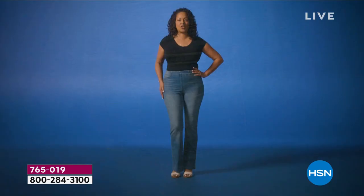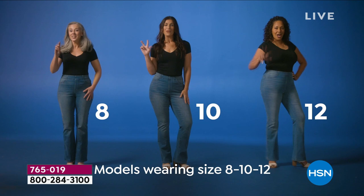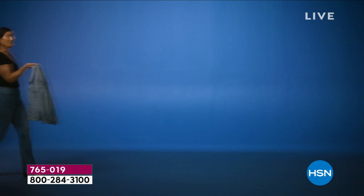Stretch up to 3 sizes. Size 8, size 10, size 12. One jean, 3 sizes. Always fits, even if your weight shifts. A jean design for everybody and everybody. Infinity Stretch Tri-Fit by DG2. Style has no size.